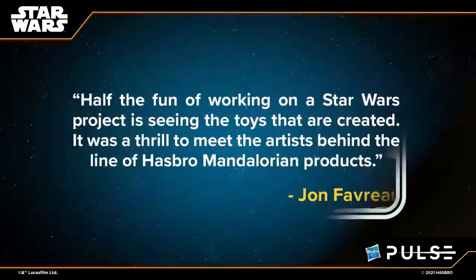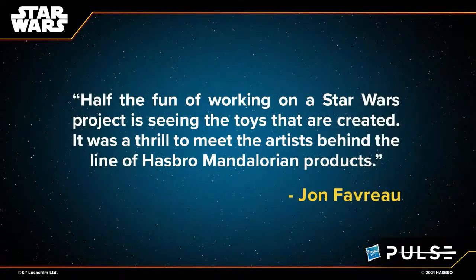So in talking with him, he passed on a quote that we'll share with you here that had all of us geeking out. That quote from Jon Favreau is that half the fun of working on a Star Wars project is seeing the toys that are created. It was a thrill to meet the artists behind the line of Hasbro Mandalorian products. And for all of us here, like Patrick, Eric, Emily, the whole team, engineers, all of it, that's the sort of thing that makes it super meaningful to us, to share this stuff with you guys, and to share it with the creators is something extra special.